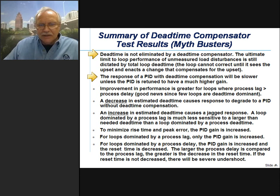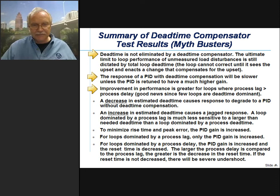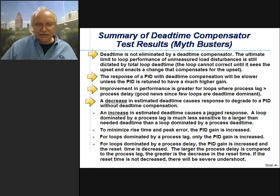The response of a PID with dead time compensation will actually be slower unless the PID is retuned to have a much higher gain. Improvement in performance is greater for loops where the process lag is greater than the process delay, which is good news since very few loops of interest are truly dead time dominant. The flow loop is marginal whether it is or not, depending upon the signal filtering, transmitter damping settings, and the control valve. Anyway, the classic dead time dominant loops are things like extruders and sheets.